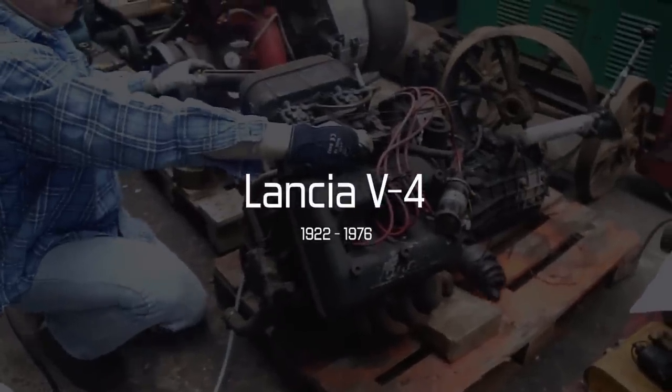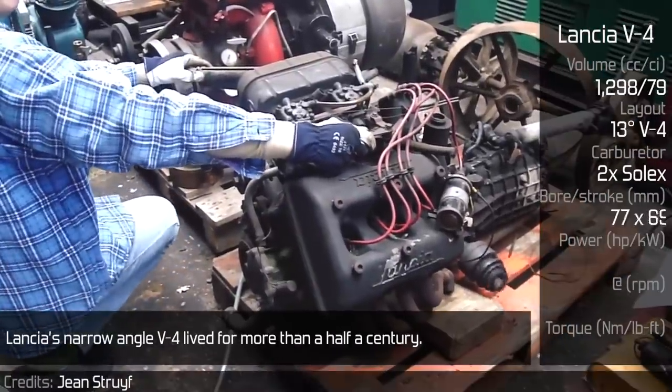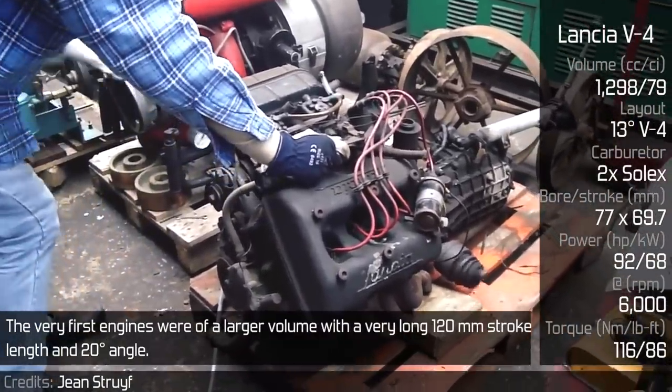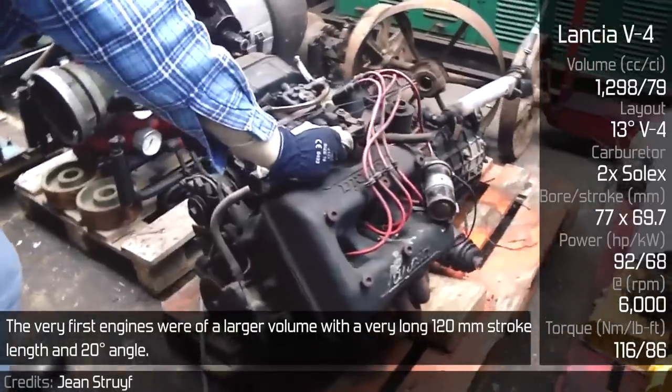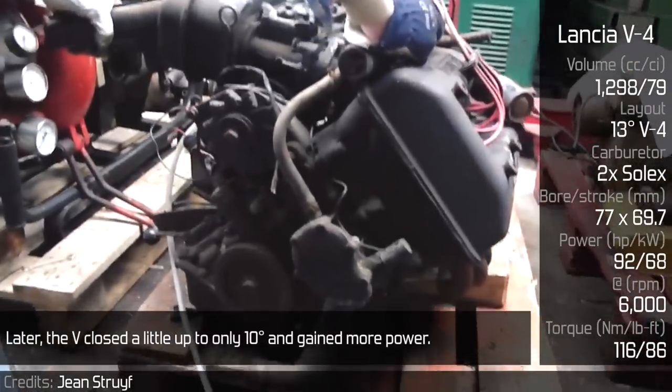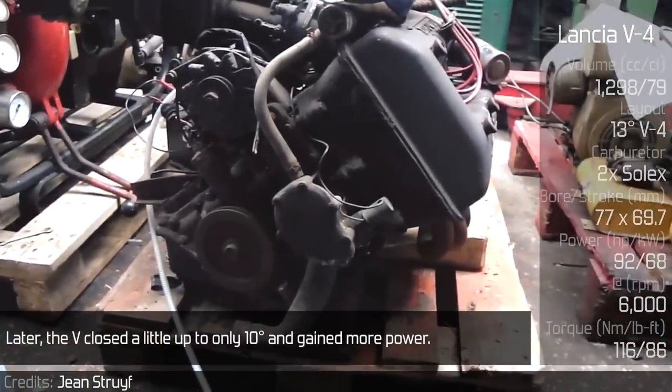Lancia V4. Lancia's narrow-angle V4 lived for more than half a century. The very first engines were of a larger volume, with a very long 120mm stroke length and 20-degree angle. Later, the V closed a little, up to only 10-degree, and gained more power.